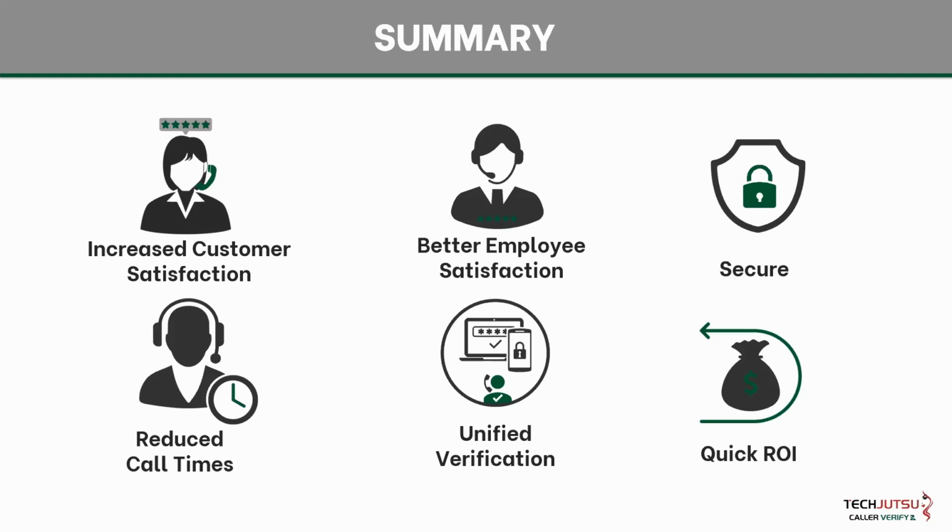It's unified verification: a consistent brand across all of your presence, online, mobile, and the call center. And it's a quick ROI. So you're saving time and money through all of those processes, right? Being able to process and help more people.